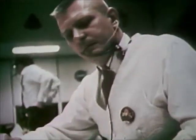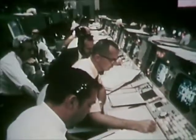Telmu, from flight. Go ahead, flight. I want you to get some guys figuring out minimum power in the LM to sustain life.